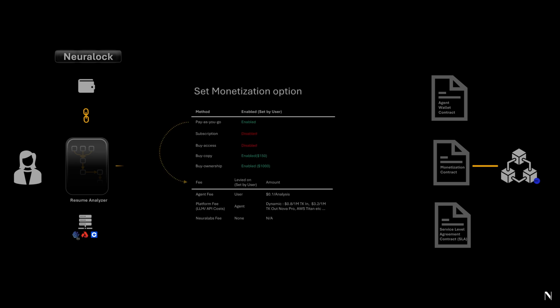This monetization plan is enabled by 3 smart contracts deployed upon creation. An agent wallet contract to handle the funds, a monetization contract to define the payment rules, and a service-level agreement contract to guarantee performance. For now, Sarah sets monetization to pay per use, but disables it for public use, funding the agent's wallet herself to cover its operational costs. Her AI is now officially a business. Ready for customers!